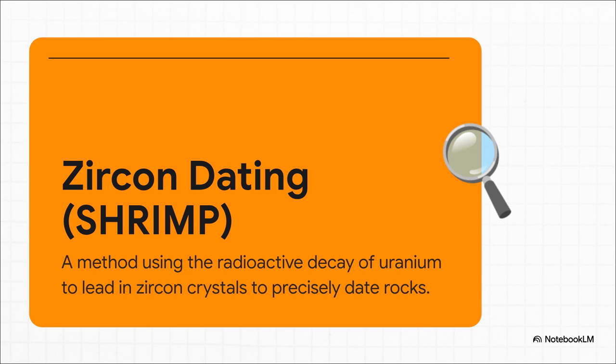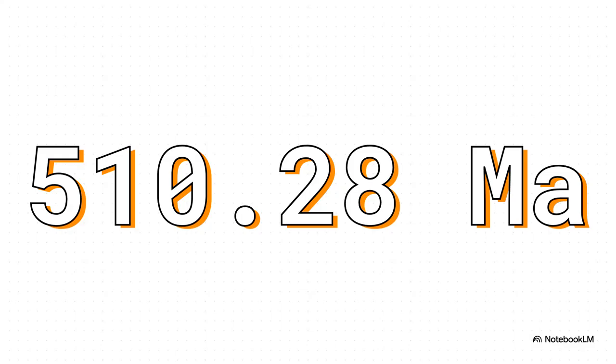So by measuring the ratio of uranium to lead in these tiny little time capsules, scientists can date rocks with incredible precision. It's a geological clock. So what did the clock say? The A. Silva granodiorite wasn't young at all. Its true age was 510 million years.